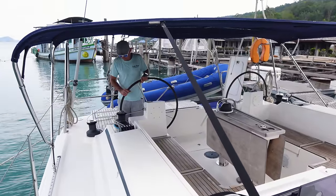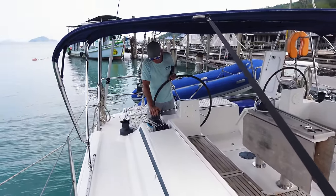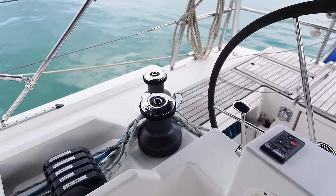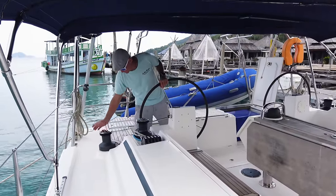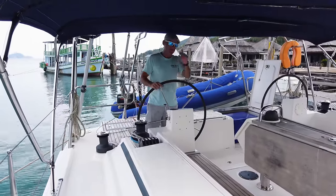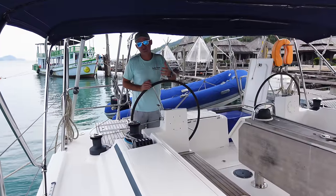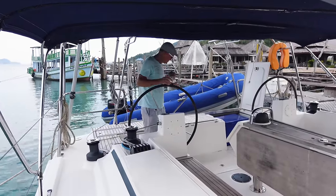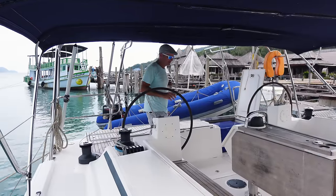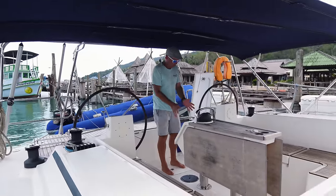One thing I don't like is that this winch here that controls all your sheets and your halyards is so close to this wheel that you can't really turn the wheel. But it does have another winch here. This would be for your spinnaker if you have it. It does have a bowsprit up front, but obviously it's a charter boat, so they don't put those kind of sails on here. But nice and spacious, lots of seating, and you have your chart plotter here.